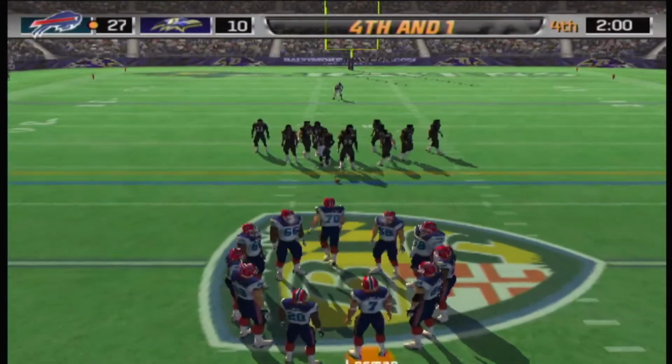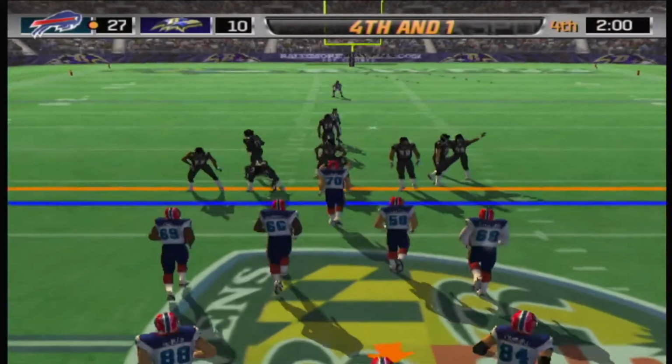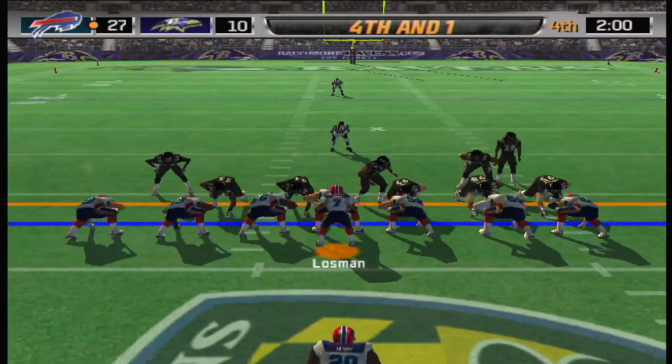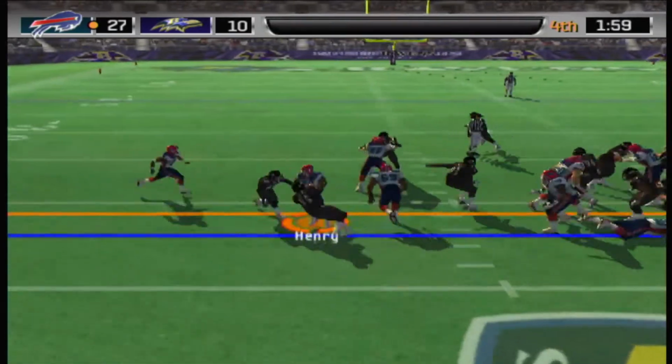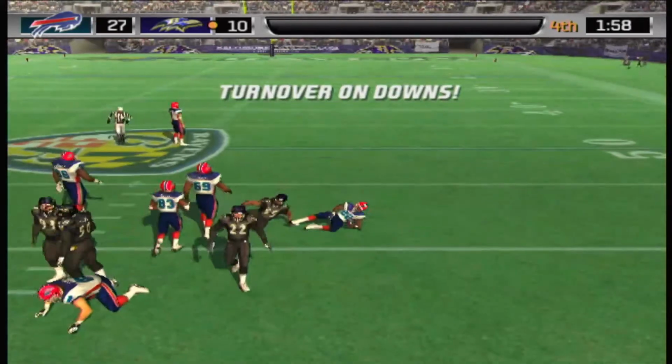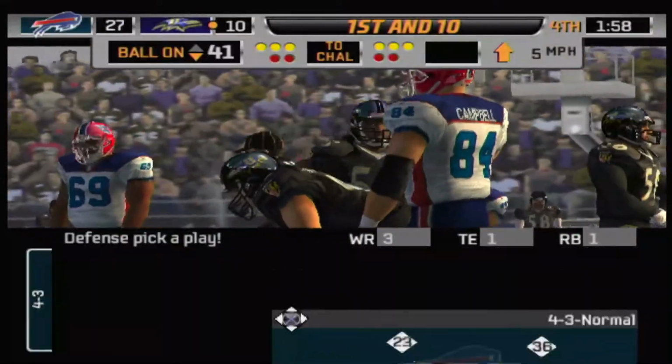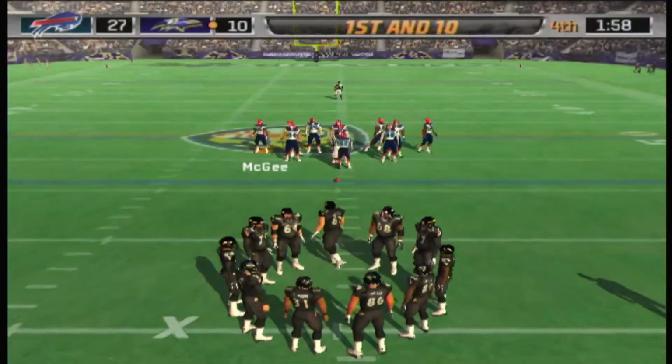Two minutes to go. They'll take a chance here and go for it on fourth down. On the ground. Suggs makes the tackle. And even though they're well ahead, they went for it and came up short. Well, I guess they don't mind gambling with this lead, huh?